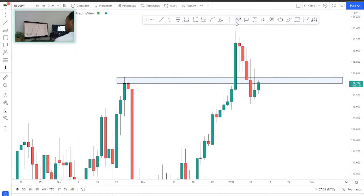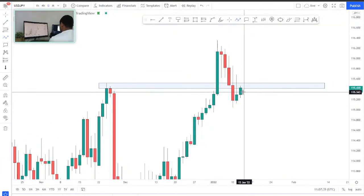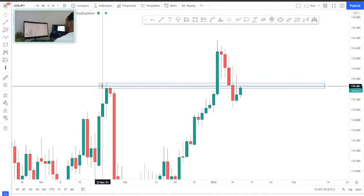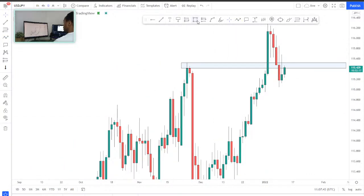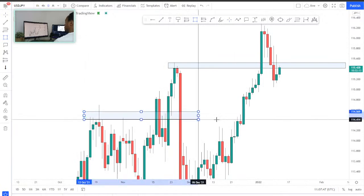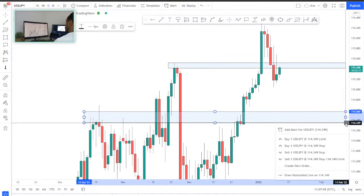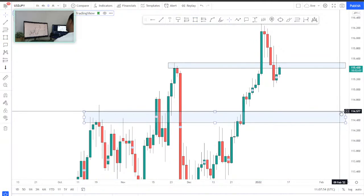So essentially, if USD/JPY can hold on to this 115.430 level of resistance, we could actually see a lot more downside. And like I said in my weekly analysis, if we do hold underneath this, I'm expecting price to come back into this region here around the 114.400 mark. So there's still a lot of downside for USD/JPY.